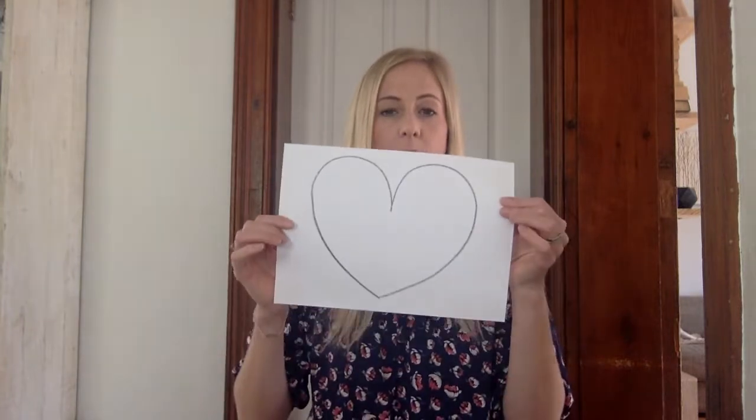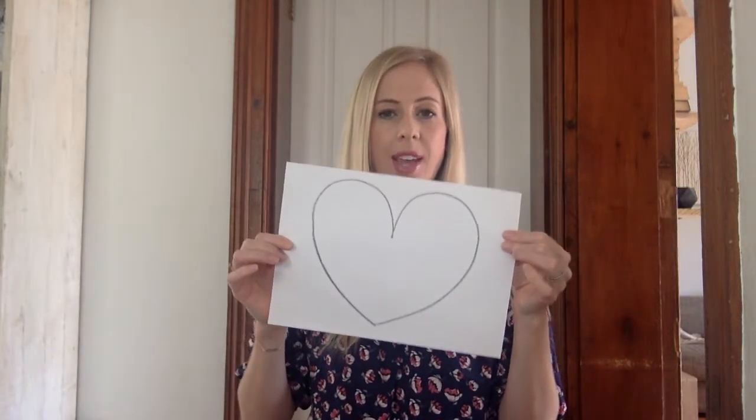Okay, so what you need is a piece of paper, and you're going to draw a big heart on it. Okay, simple, just a big heart on a piece of paper. Then you're going to, with your child, name some different feelings.